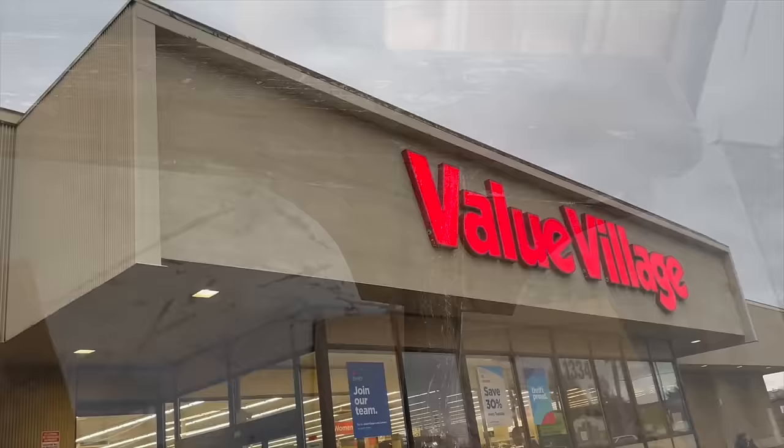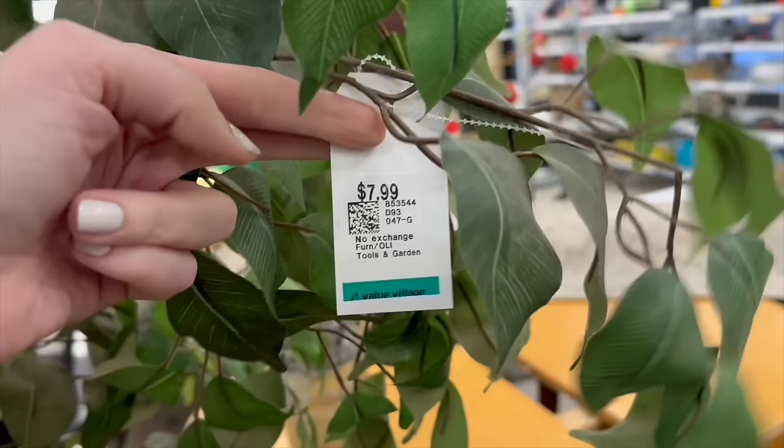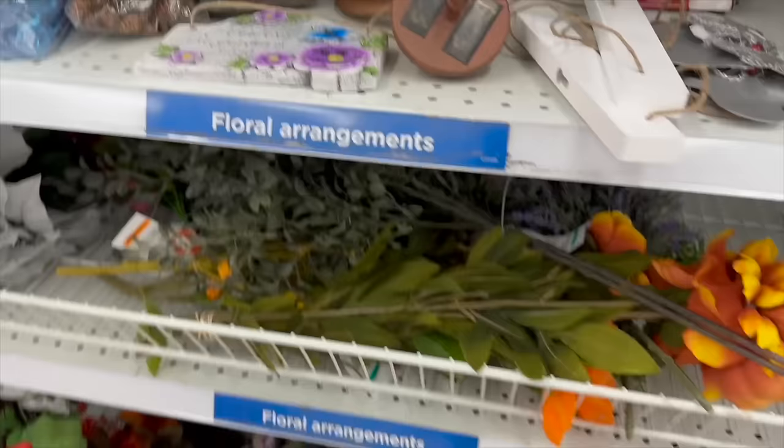I've been eyeing some decorative trees, but I found that the nice, high quality looking ones are really expensive. So when I found this at the thrift store for $7.99, I decided to see what I could do with it.